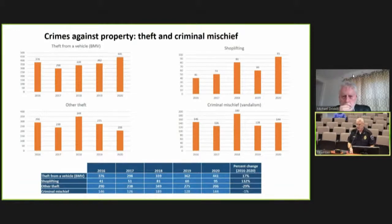Shoplifting, again, we've got a kind of a depressed economy, a lot of people out of work. I think that that is probably something that may be influenced by current environmental issues going on. Other theft, which is good news, those are down right now.